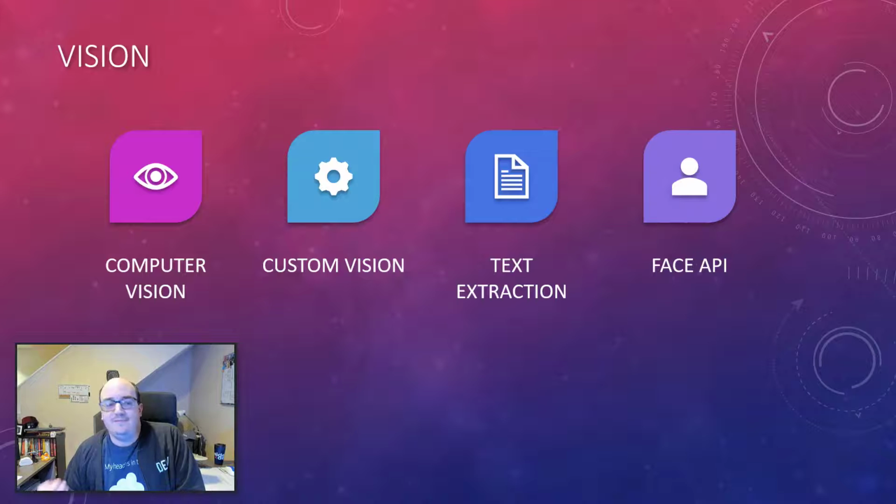Custom vision is very much like computer vision, except you're the one providing the images. If you don't like using the ones that are baked in for everybody's consumption, you can train it with a collection of your own user-provided images. This is really cool if you wanted to try to recognize some of your own products or locations around your office or where your applications are expected to be used. You could use custom vision, but you're going to have to provide your own images and probably a lot of them to get accurate results.